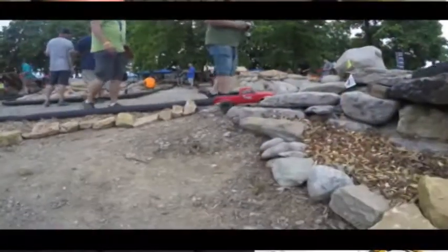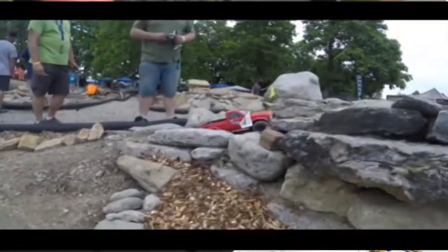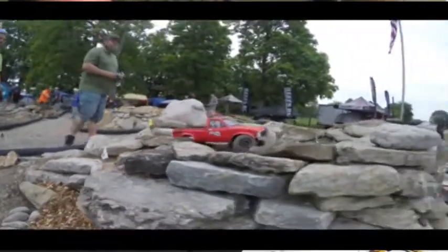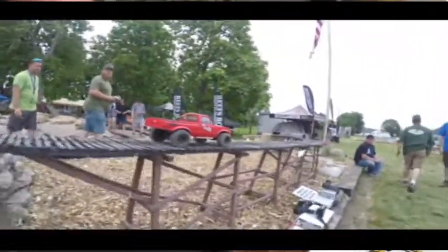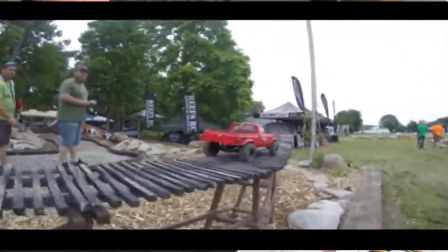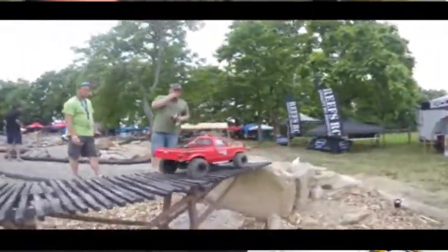There are multiple events during these days, and there's a set schedule on what class is where. One class will be doing one course while another class is doing another course, and basically there are multiple small events that go on to create this one big Top Truck Challenge. So you have your obstacle course, which is the main course. I don't know exactly how many gates there are on the course, but I know it's more than your standard 10-gate course at a normal SORCA event.